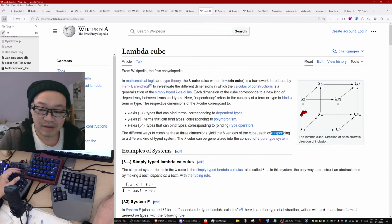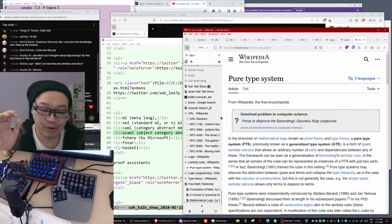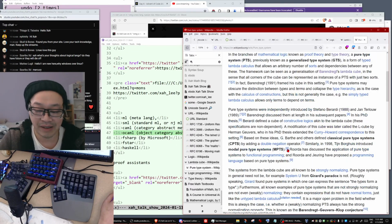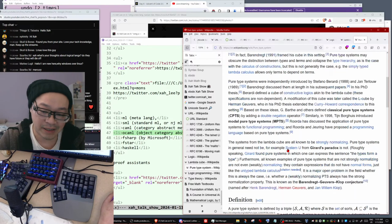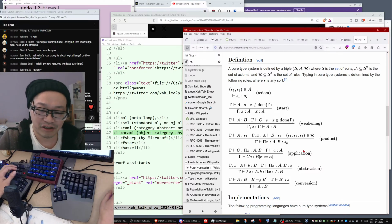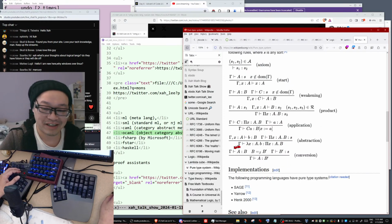The most general is the so-called pure type system, which allows all of the above: type by type, type by term, term by type. You can see these symbolic expressions. I love them. I love these symbolic expressions.